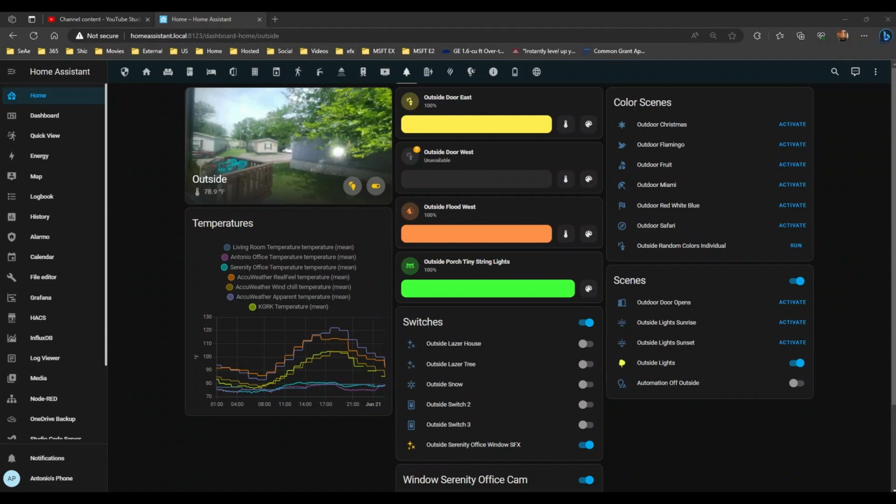I started buying other Wi-Fi lights and found that there were some pretty decent bulbs out there. Wyze Wi-Fi bulbs, and some were color, some were adjustable white. And I was happy with it, for the most part. I bought a couple of Wi-Fi buttons, which work really great. But then I noticed one thing.